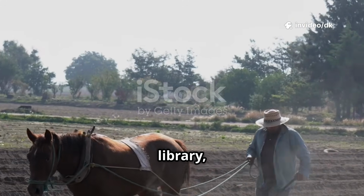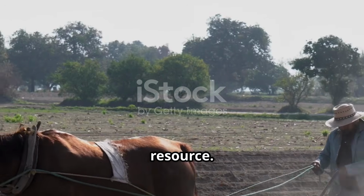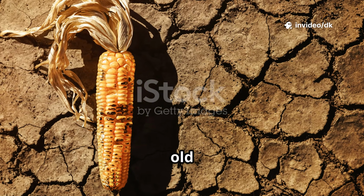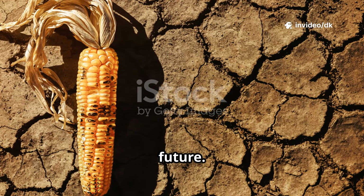This genetic library, built over centuries by countless farmers and gardeners, is an invaluable resource. In an era of climate change and evolving agricultural challenges, the traits hidden in these old seeds might hold the keys to developing the resilient crops of the future.